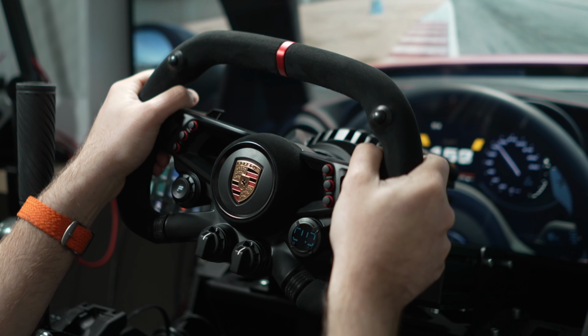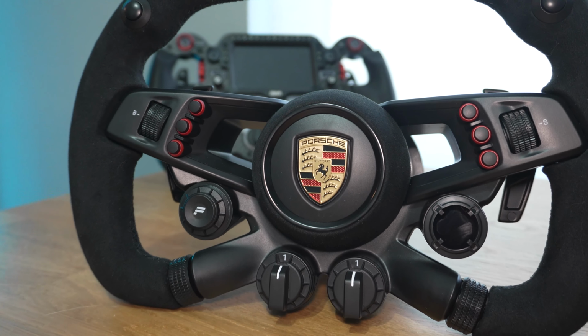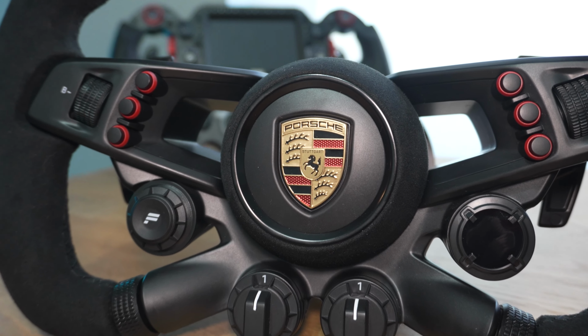The 7-way funky switch isn't bad to access at all when you have your hand engaged, and also this little button over here, it is a bit of a gimmick. It activates the menu system for the wheel. The bottom of the wheel is another story though.